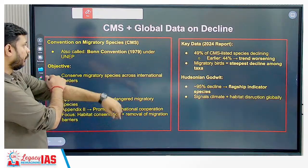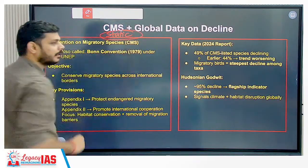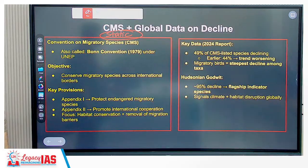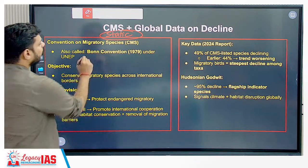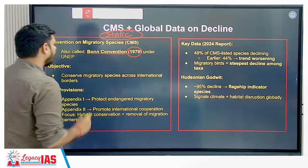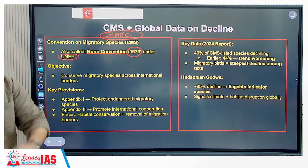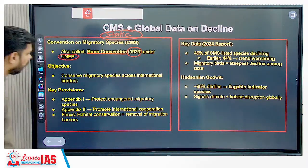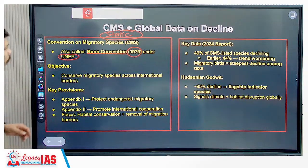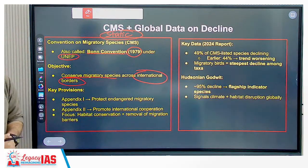Now coming to some static portion. This is your static part. We are trying to understand what CMS is. CMS is the Convention on Migratory Species. It is also called the Bonn Convention. This was in 1979 under UNEP, the United Nations Environment Programme. It came up with the Bonn Convention and talked about the migratory species itself. What is the objective? The objective is to conserve migratory species across international borders.